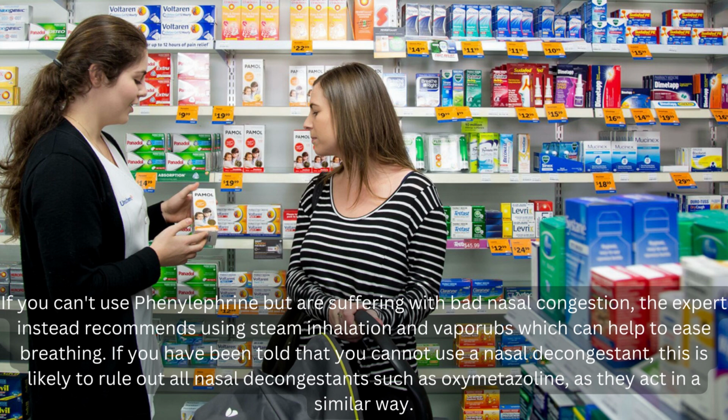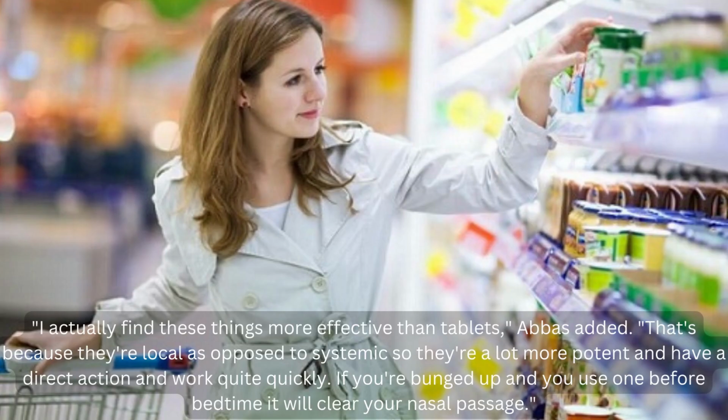If you have been told that you cannot use a nasal decongestant, this is likely to rule out all nasal decongestants such as oxymetazoline, as they act in a similar way. I actually find these things more effective than tablets, Abbas added. That's because they're local as opposed to systemic, so they're a lot more potent and have a direct action and work quite quickly. If you're bunged up and you use one before bedtime, it will clear your nasal passage.